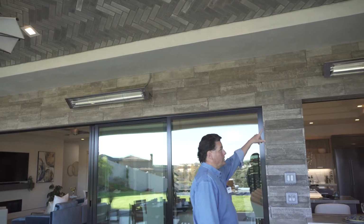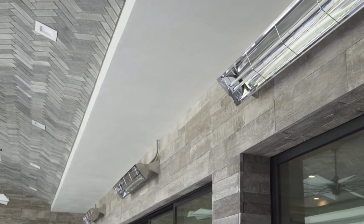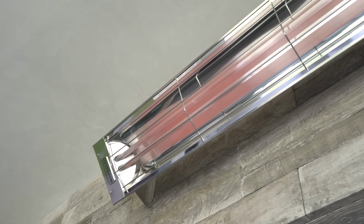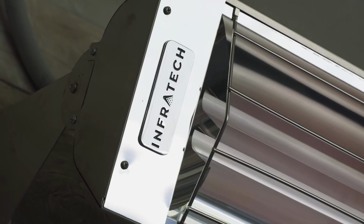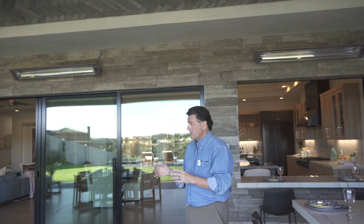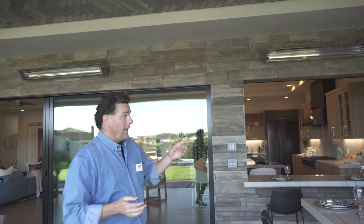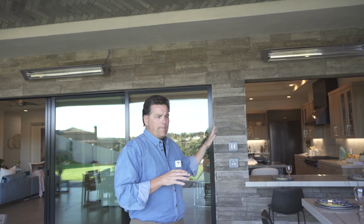All right, outside too, we have these three electric heaters, and these things really do the job. They put out the heat. When these are on and it's a chilly evening, you're as snug as a bug in a rug right out here on the veranda. And yes, they are electric. I used to put gas heaters on my verandas, but everything's going electric here.